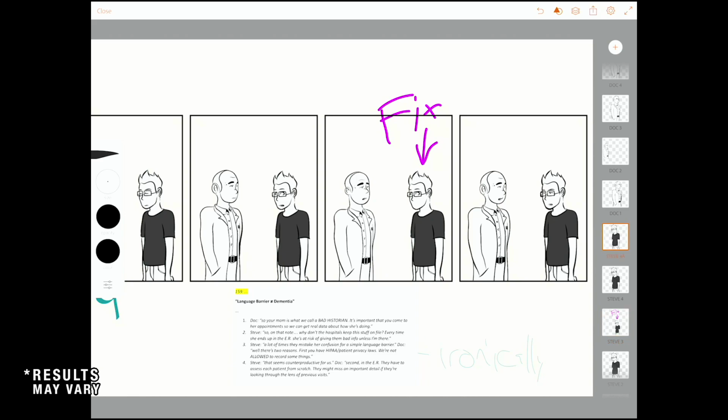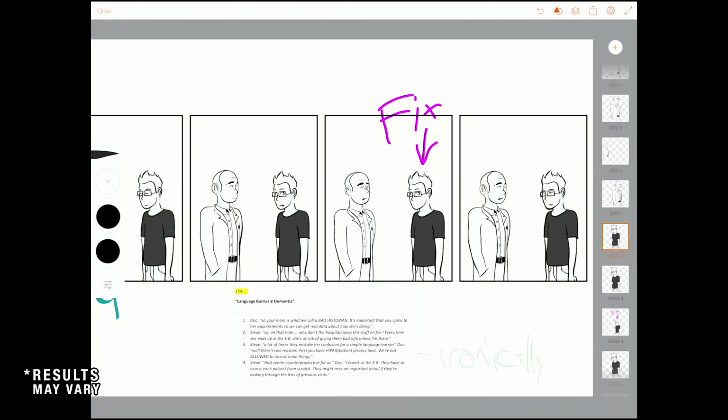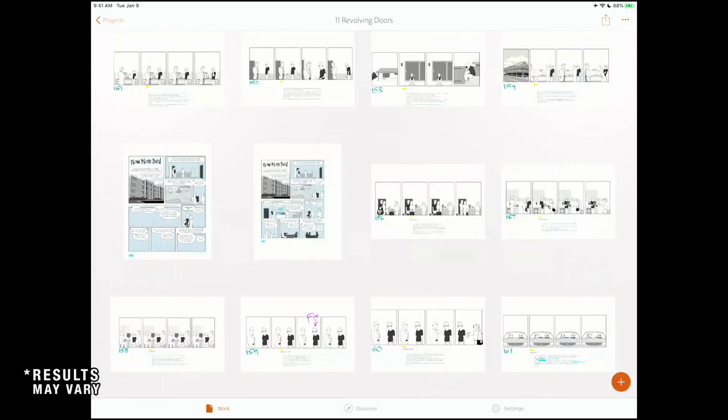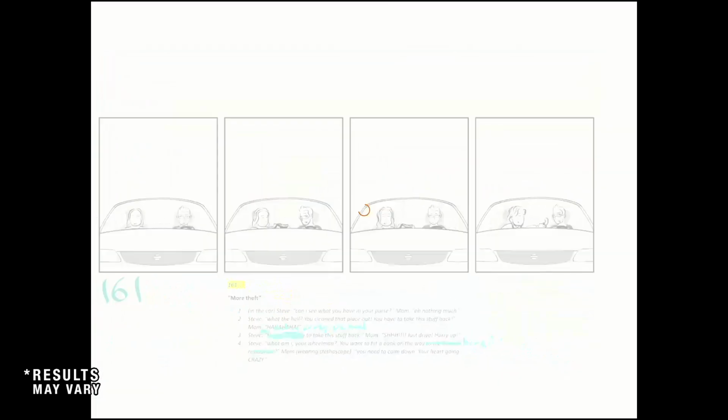I think what it was is I actually had this guy here, but it's a recycled pose. I didn't want to use it again because it's so distinct. But anyways, there's one thing left to do. I'll fix that face. 160. Yeah, here's the recycled view. That's done, and then this is done.